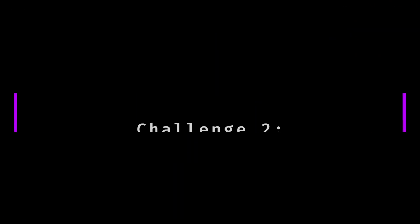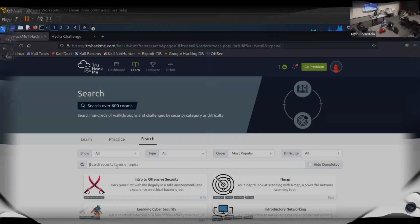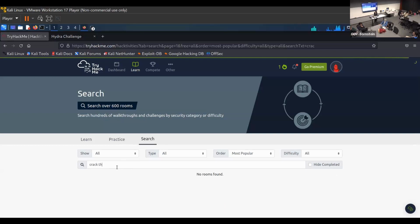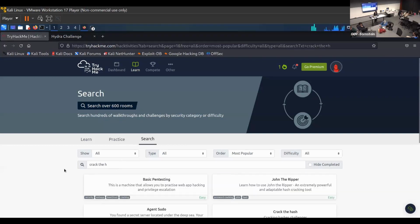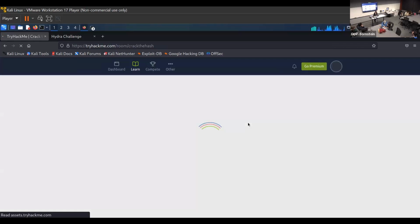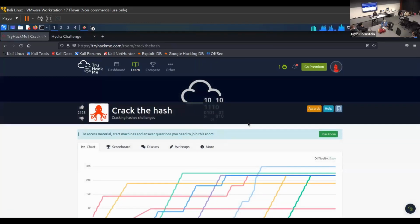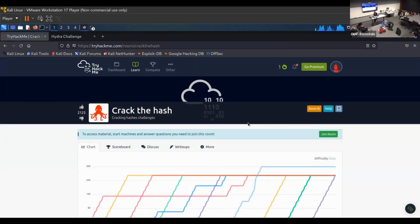By the way, so if we go to Crack the Hash, come on, this one. The one with the funny, I don't know, what is that? Octopus, squid, whatever, that one. If you have already worked with Hashcat and John the Ripper and you feel like something more of a challenge, I recommend Crack the Hash Level 2. It will probably fry your CPU/GPU, so have fun.